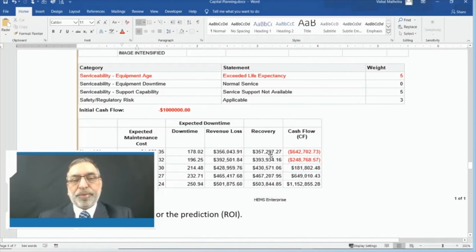You are not going to spend this much money, and that is subtracted from your initial cost, and you can see in the third year, based on this, you will be in black. So this might be the right time to replace this device.